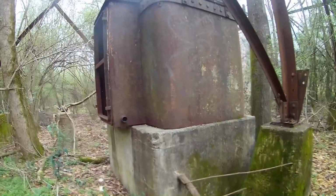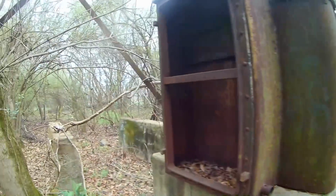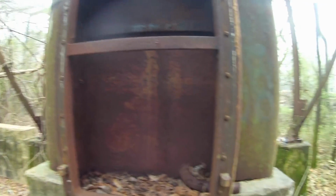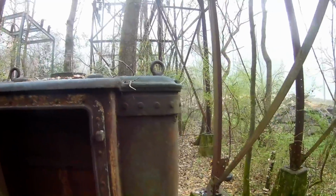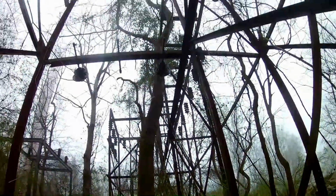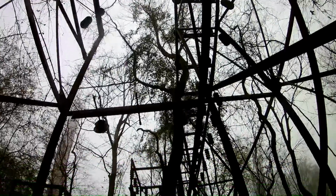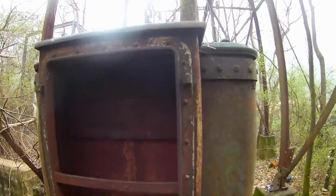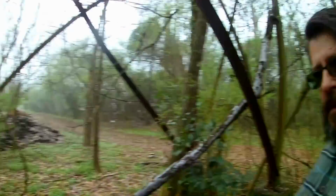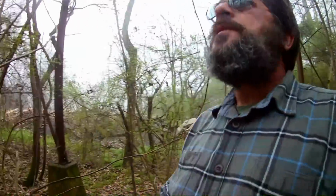Come on, girl, let's not get tangled up in here. No idea what this thing might have been. There's more of those porcelain insulators up there. Whole bunch of them. And on out that way. Heck, this camera's about out of battery already. I thought I just put a fresh one in it.